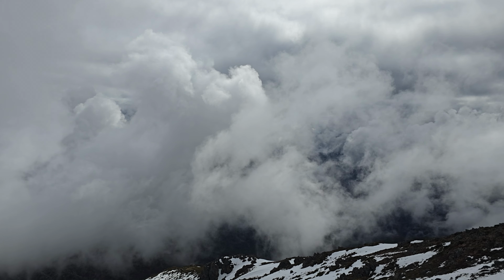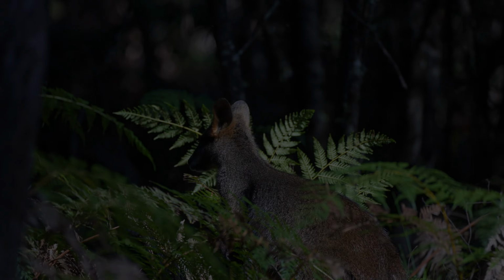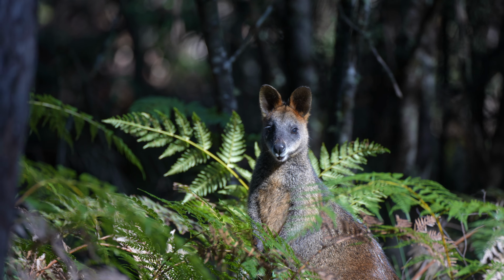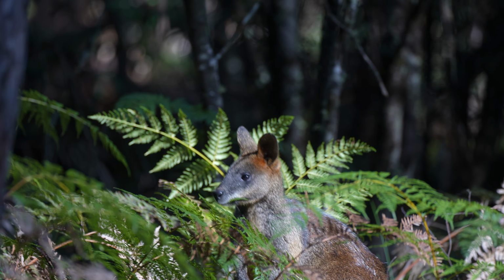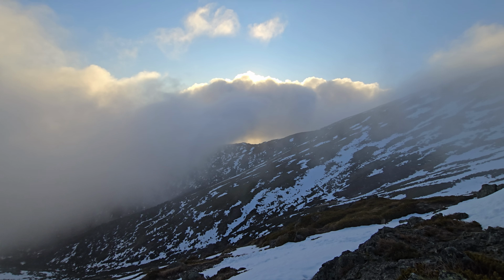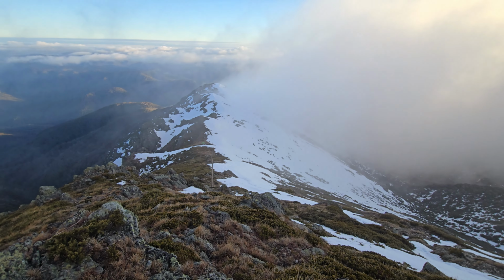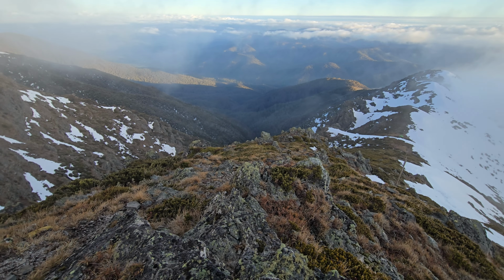Amazing swirling clouds, incredibly spectacular. The cloud is breaking up, might get a view. First time for the morning. Magic. That's so beautiful. Stunningly beautiful.